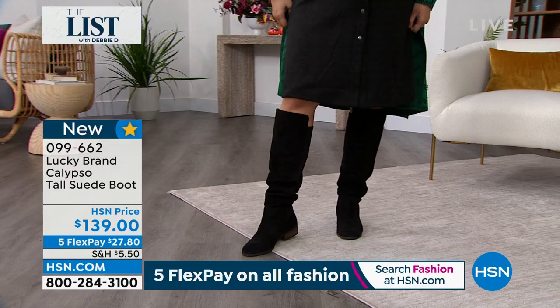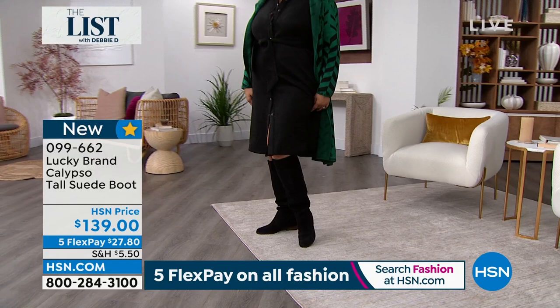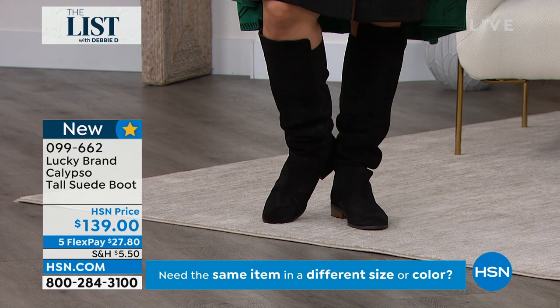I'm glad that our model, Annette, has this on. But talk about how this is versatile. So you can wear it at the knee, or slouch it. That's the beauty of this boot. First of all, it's so easy. You slip it on, you pull it on. You notice there's no zipper. It's so clean and so chic.